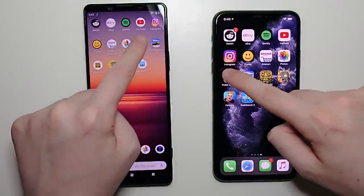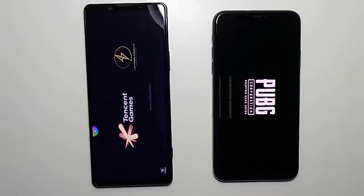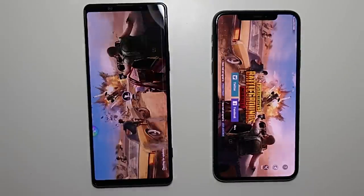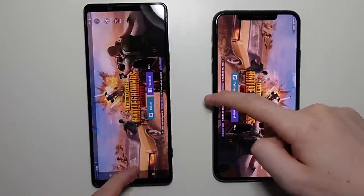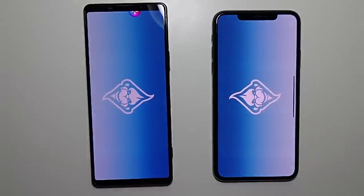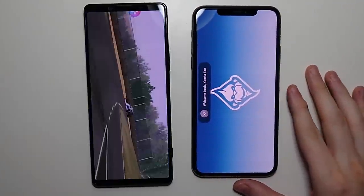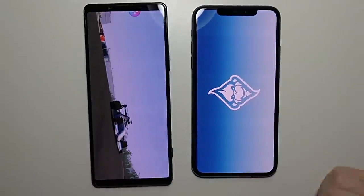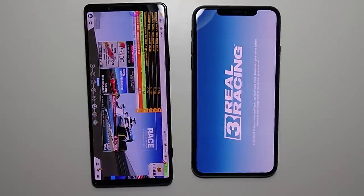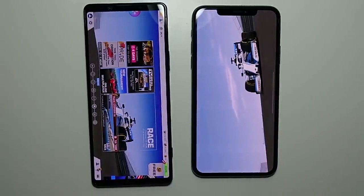Alright, so now for gaming. Now, the iPhone always wins for PUBG. And no exception here, we have advantage for the iPhone. Real Racing. Advantage for the Sony. And pretty easy win for it.